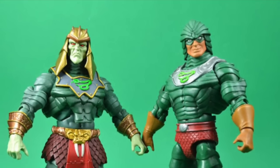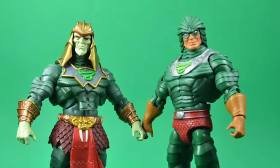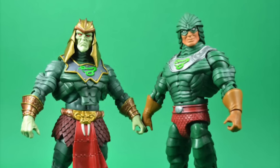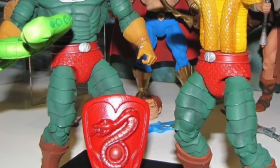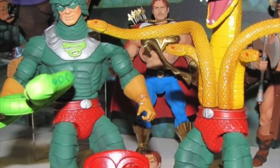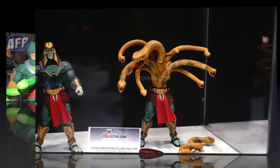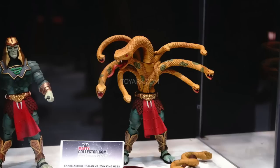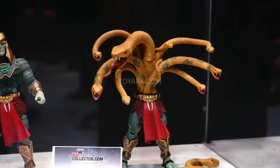But what about the right version of a figure? And that's what I want to talk about today. Sometimes we do get very lucky, and toy lines will do multiple versions of a character, and maybe the first version that came out is the one you wanted, but eventually, if you hang out long enough, you will get the version of a character that you want so that you could complete the team or complete the shelf or complete your diorama the way you want with the specific look of a character.